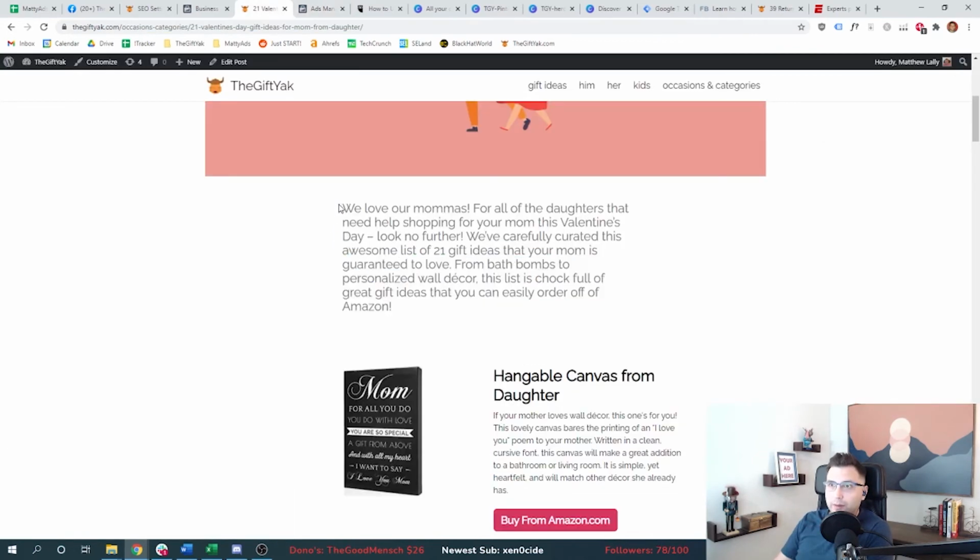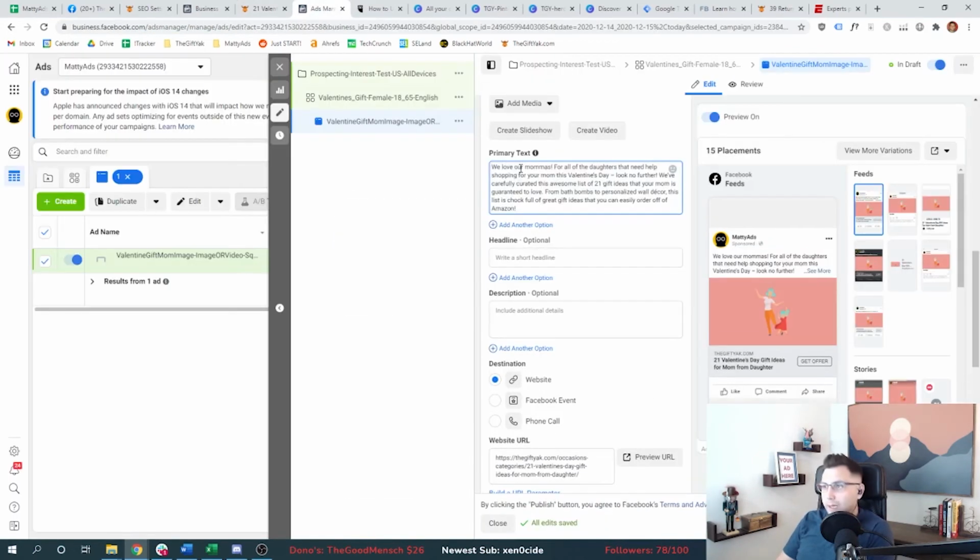Do this. What if we just took our description? Now, how about that? So we could theoretically launch this right now, right? If we had the gift yak, if this was our page. This is a good looking ad. It's not amazing, but it's good looking, right? It probably would perform decently. Well, what if we wanted to do more? What if we wanted to try out different images here?